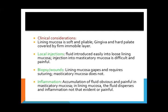Clinical considerations: lining mucosa is soft and pliable, while gingiva and hard palate are covered by a thin immobile layer. For local injections, fluid is introduced easily into loose lining mucosa, while injection into masticatory mucosa is difficult and painful. Biopsy wounds in lining mucosa gape and require suturing, while masticatory mucosa does not. Inflammation with accumulation of fluid is obvious and painful in masticatory mucosa. In lining mucosa, the fluid disperses, so the inflammation is not that evident or painful.